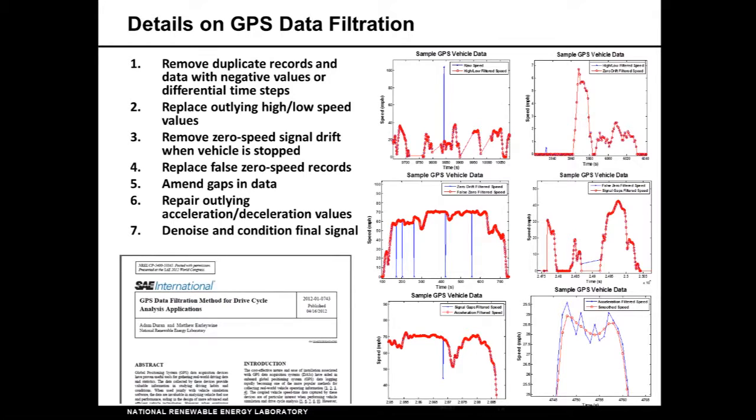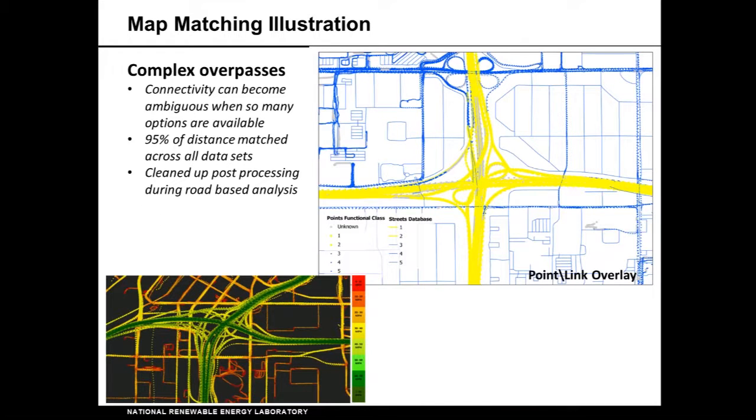This shows just a snapshot of a paper where we summarize that GPS data filtration method to filter out points where you have a spurious acceleration or a data dropout or some hysteresis that needs to be smoothed out. This also shows just a quick illustration of the map matching we do to the underlying road network, and how we're able to do a pretty decent job between the data filtering and logic on the connectivity between links to attach data points to the road network, even where you have situations with complex interchanges and overlapping links on the underlying roadmap.